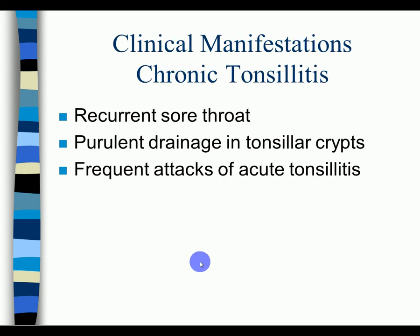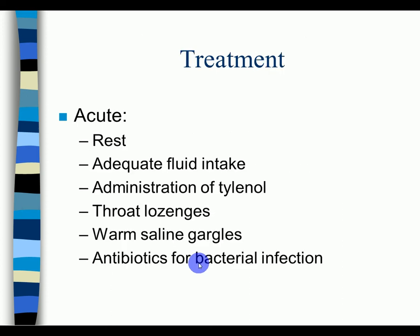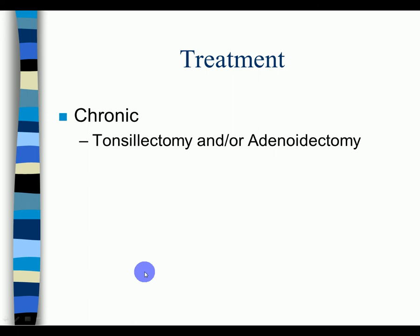Clinical manifestations with chronic are recurrent sore throat and a lot of drainage again. Your tonsils, particularly, are going to be swollen a lot, with frequent attacks of acute tonsillitis that just keep coming and coming. If it's acute, then rest, adequate fluids, again Tylenol, sore throat lozenges, warm salt water gargles, and antibiotics if it's a bacterial infection. Chronic, they may have to have a T and A, a tonsillectomy and or adenoidectomy.